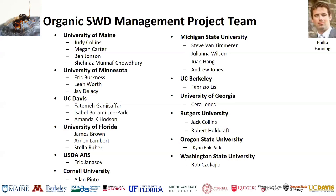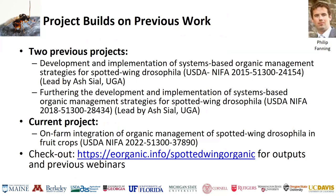We're also presenting data from two previous projects from this team. So you'll see on the next slide, we've had two projects focused on controlling spotted-winged Drosophila in organic production. These were led by Dr. Ash Sial, and he's going to start today by giving us a recap of these projects. Again, I point you to the eOrganic spotted-winged Drosophila website, where you'll see a lot of the outputs from these previous projects and the associated webinars from those projects. So with that, I'll pass you over to Ash.